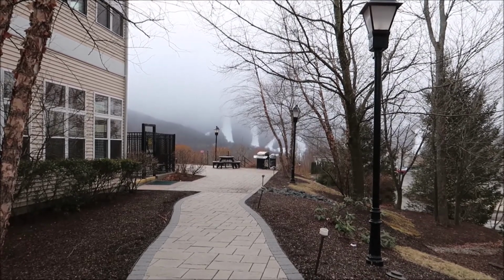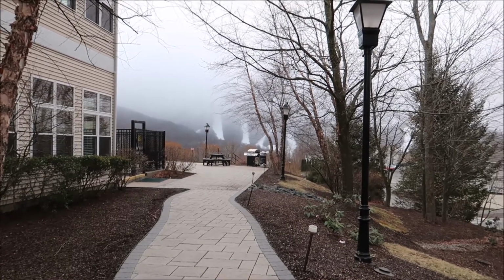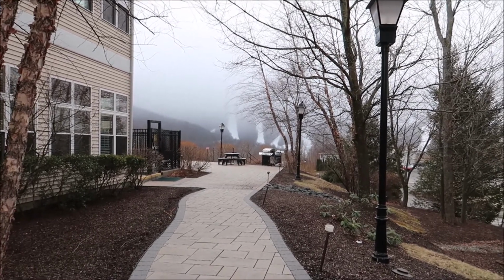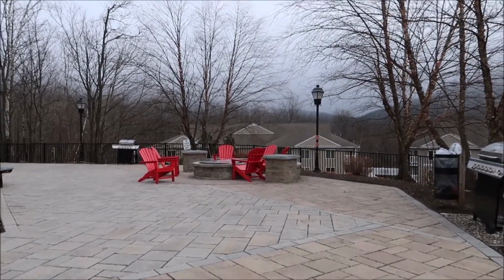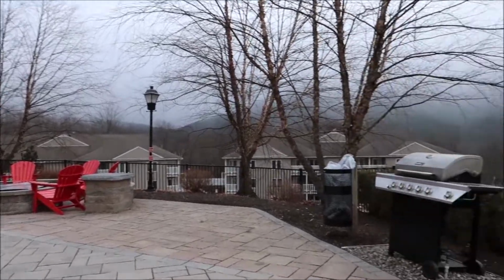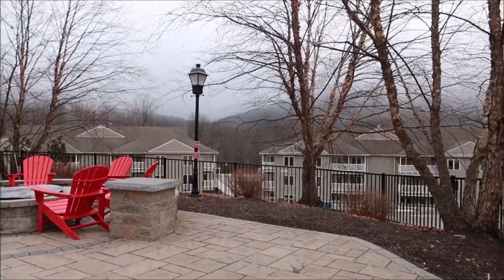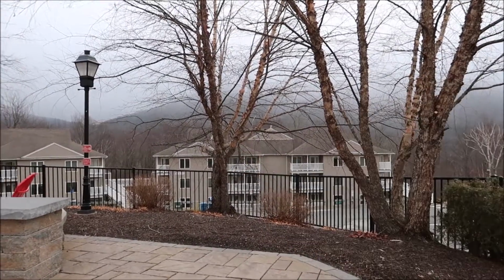So this is a patio outside the main entrance. And you can see the ski slopes as well as some cookouts. And I think they got a burn pit around the corner, so we're going to take a look at that. There's a burn pit area right here, and there's more grills. And our unit's right across the way, Building 14, which is this building right here.